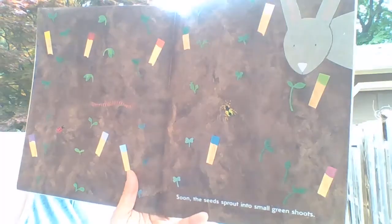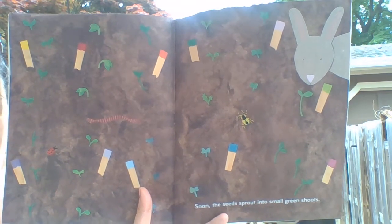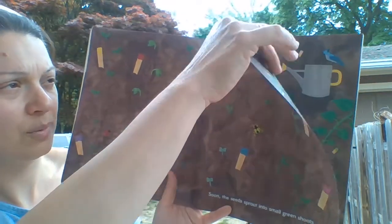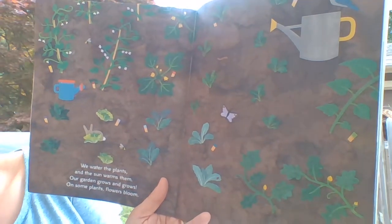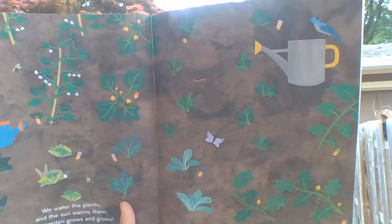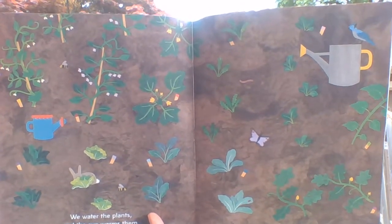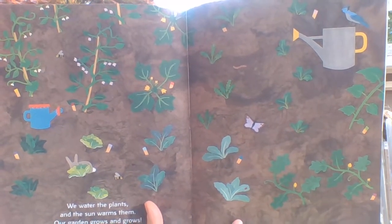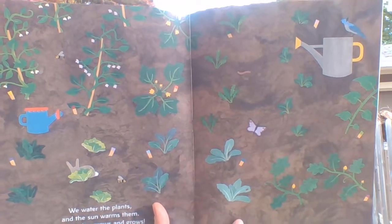Soon the seeds sprout into small green shoots. Those look like our little sunflower shoots, our little baby sprouts that started growing. We water the plants and the sun warms them. Our garden grows and grows. On some plants, flowers bloom. Now take a second and look at those leaves. Do they all look exactly the same, or do they look different? I wonder if you can make any guesses about what might be growing in the garden by looking at some of the leaves.